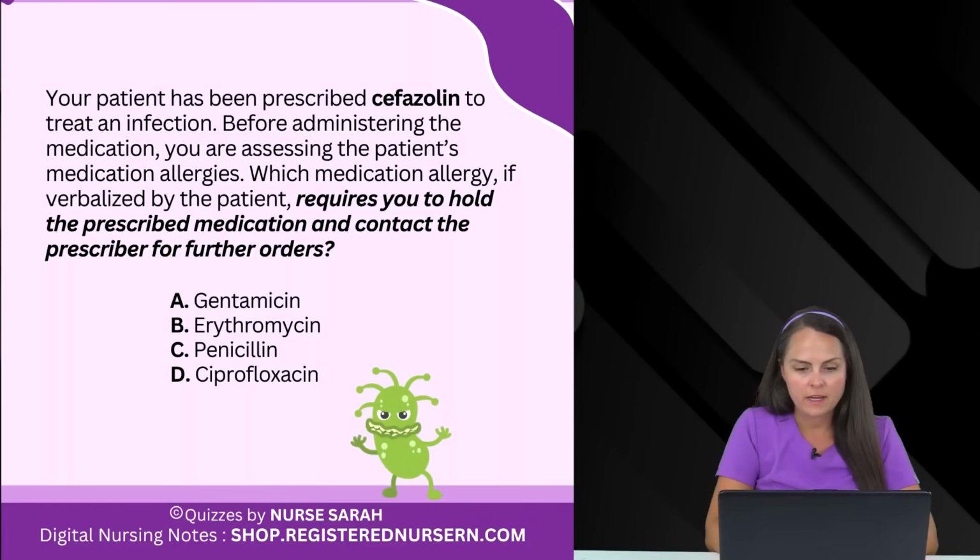This question says your patient has been prescribed cefazolin to treat an infection. Before administering the medication, you are assessing the patient's medication allergies. Which medication allergy, if verbalized by the patient, requires you to hold the prescribed medication and contact the prescriber for further orders? Is it A, gentamicin, B, erythromycin, C, penicillin, or D, ciprofloxacin?